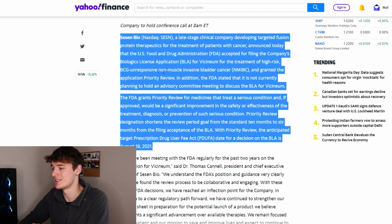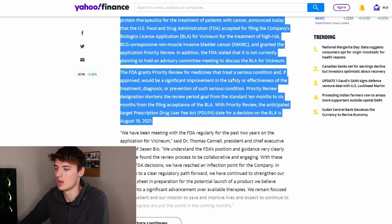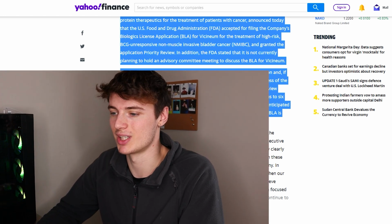In addition, the FDA stated that it's not currently planning to hold an advisory committee meeting to discuss the BLA for Visinium. The FDA grants priority review for medicines that treat a serious condition and, if approved, would provide significant improvement in the safety or effectiveness of the treatment, diagnosis, or prevention of such serious condition. Priority review designation shortens the review period goal from the standard 10 months to 6 months from filing acceptance of the BLA. With priority review, the anticipated target Prescription Drug User Fee Act date for a decision on the BLA is August the 18th, 2021.